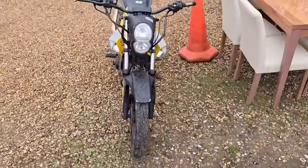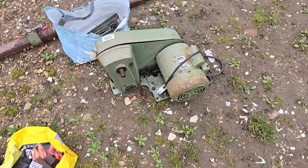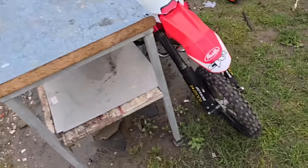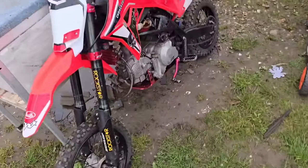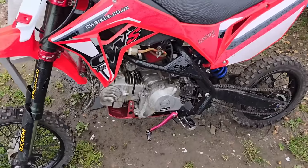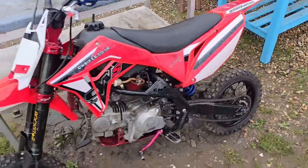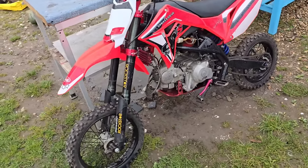Is the motorcycle in the auction? There's a little, I don't know. Oh, it's meant to be a sander, I'm assuming. Nice little bench. Another motorcycle. This time we have whatever these are. I'm guessing some Chinese finest.